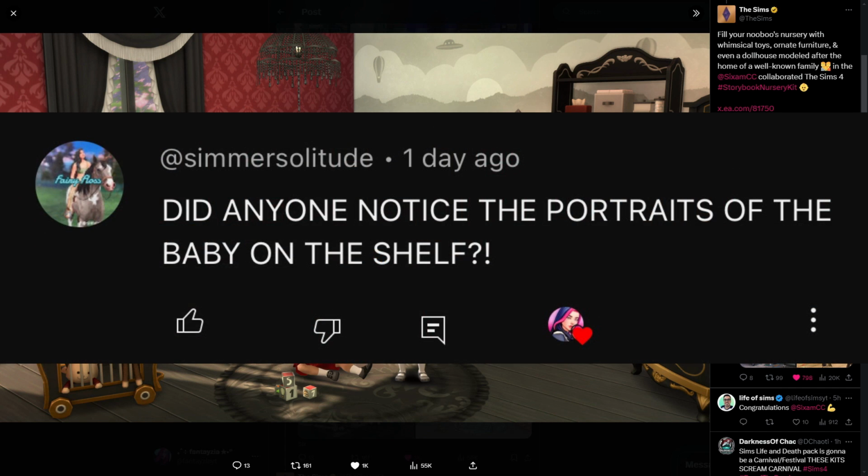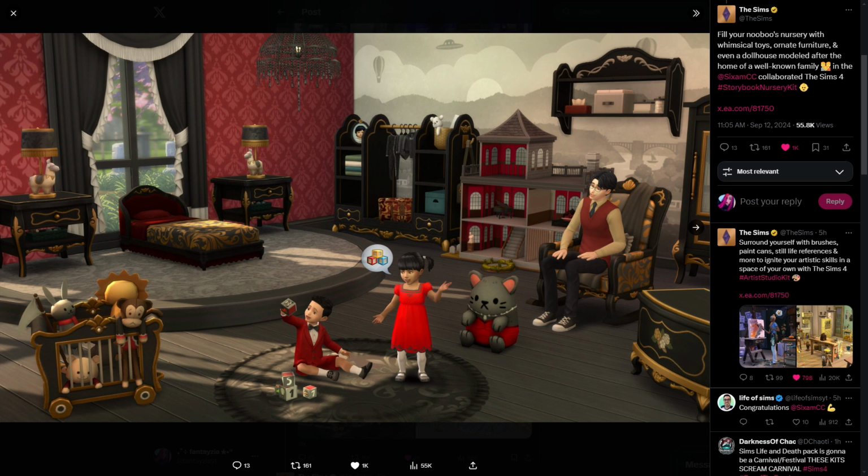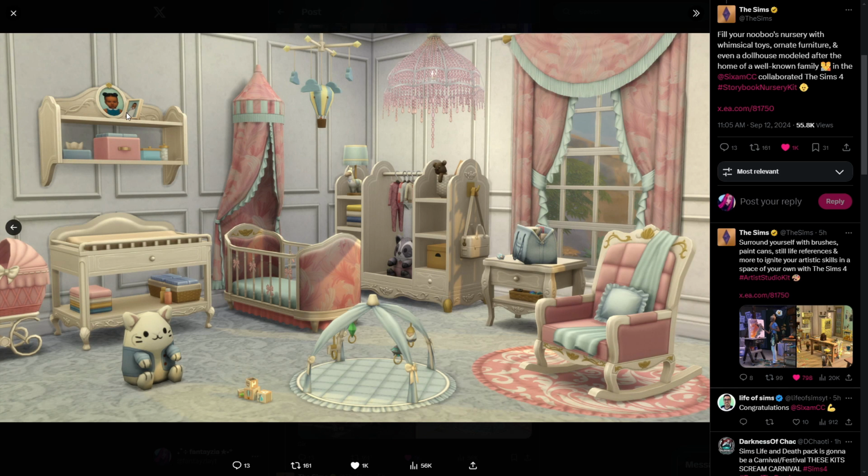So Simmer Solitude commented on my video saying, did anyone notice the portraits of the baby on the shelf? I did notice this, but I didn't think anything of it until I went back and I was like, wait, they're actually different. So we see this picture over here, right? I would just automatically assume this is just a swatch, you know how they do that sometimes? They give us little pictures included in an item, like this might be included within the dresser, and then there's just different swatches, which I never really like, because depending on your family, what if the picture of the baby looks nothing like your Sims, and then it just doesn't really make sense?